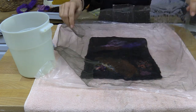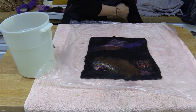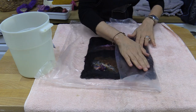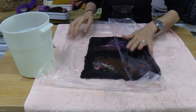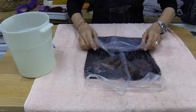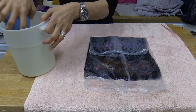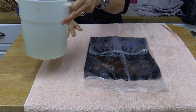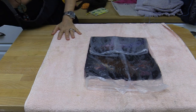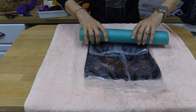So I'm going to take this mesh off. That is the start of our design right there. I don't seem to have another piece of plastic, so I'm going to sandwich this in my plastic like that. And we're going to roll. We have just a few minutes left in today's show. This is why it's sometimes difficult to make something on the fly. It takes a little bit of time.